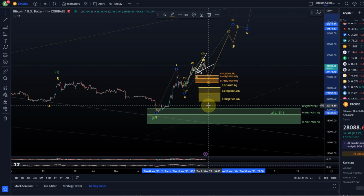I already closed my grid bot today because I wanted to keep some of the profit. I think I started the grid bot somewhere around 23.5K, so it ended in profit nicely. And I'm going to start that grid bot again when we get back into a nice pullback area, when I can define the range nicely.